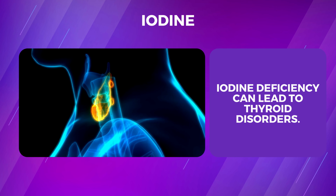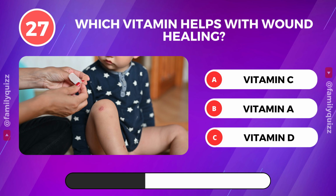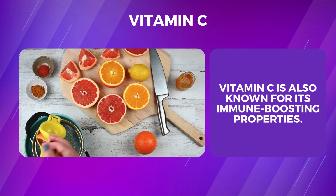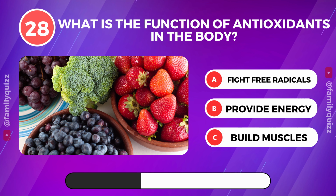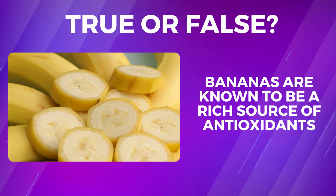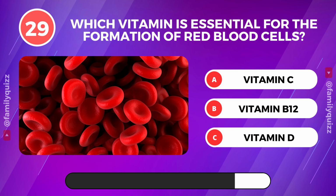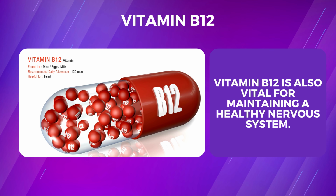Iodine deficiency can lead to thyroid disorders. Vitamin C is also known for its immune-boosting properties. Antioxidants help to prevent or slow down cell damage caused by free radicals. Vitamin B12 is also vital for maintaining a healthy nervous system.